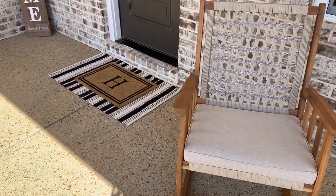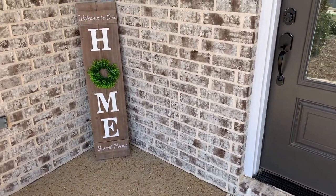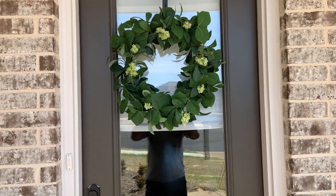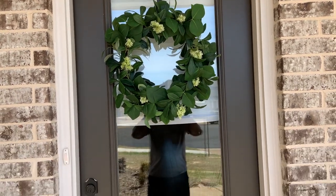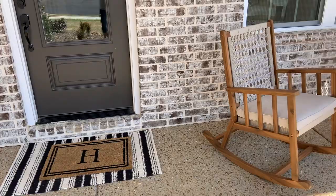So this is what the porch looked like that day after we got done. However, the clip right after this shows an updated clip of what the porch looks like now. We decided to add some more pieces to it. I think we just got really excited, but we did add some more pieces to it, and we are absolutely in love with this front porch.